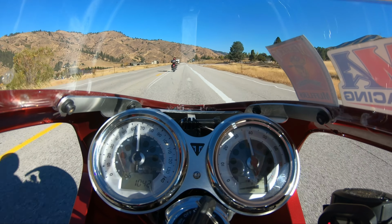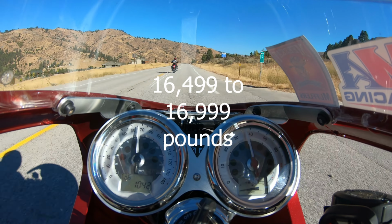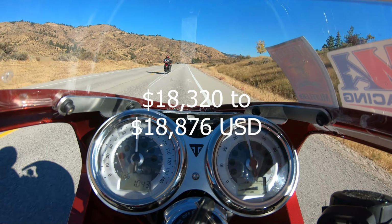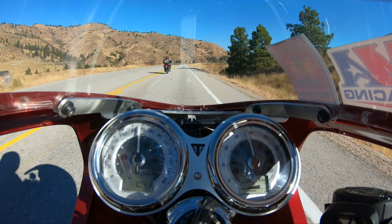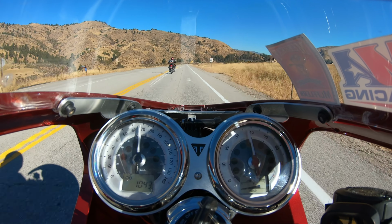But one of the kickers on the Norton is they said it's going to be about 17,000-something pounds, and I think that's about $19,000. Oh, that's a bit on the pricey side. Now, will it have high-end suspension and wheels? It looked like it had Ohlins front and rear suspension.